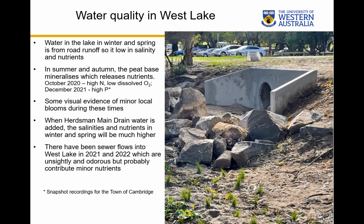But what happens is over the summer, as it sits there, the peat at the bottom starts to decompose. It's mineralized. It gets oxidized, if you like. And there are some snapshot samples that have been taken by the town, and they've picked up a few small things, not very much: high nitrogen, low dissolved oxygen, and in one case, high phosphorus. But this is after many, many measurements.